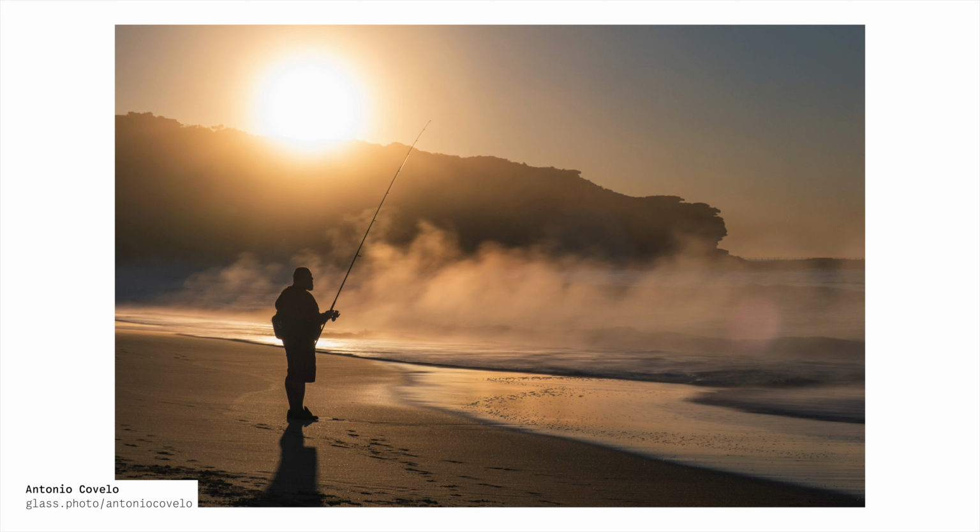And wrapping up Golden Hour month, we have this exceptional fishing photo from Antonio. That fog, that light, that silhouette. Whew. That's it for Golden Hour month. That was my impossible task. Thank you for joining me while I was on that impossible task.